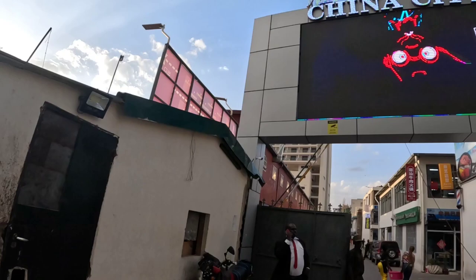And today I'm very excited because we're here to explore this beautiful place. Yeah, right there. I feel like I'm in China right now. And I'm joined by Lynette. Thank you so much. So today we are going to explore China City. I can't wait to see what they have for us. So without further ado, let's get inside and see what they have.